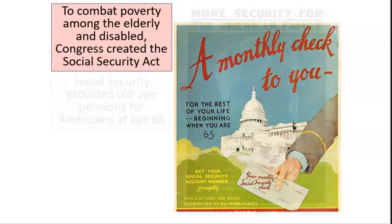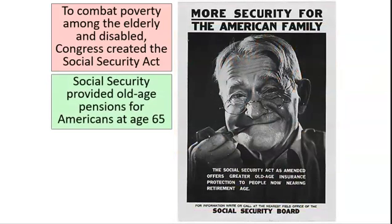And the Social Security Act gave old age pensions to people that were over 65 years old. And it was paid for with a tax on people that were currently working. Now, this program is starting to run out of money today, in part because people are living a lot longer and there's a lot more people on Social Security than there ever was before. But the idea behind this was that this would allow people to retire. Then that would allow them to open up a job, to give a job to one of those 25% of Americans that were unemployed.